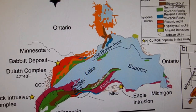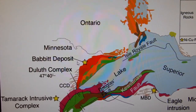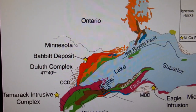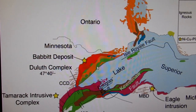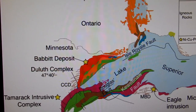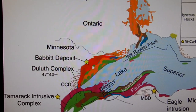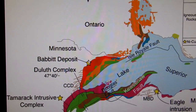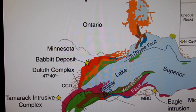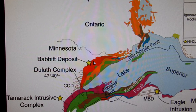So even though there's obviously nickel, copper, platinum group elements in this Babbitt deposit, yellow star, I just don't see there being a lot of political will to mine this area. Again, mining can have a very large impact on the environment, especially for groundwater. It can contaminate groundwater, which is an issue. So there's political will there for mining this area, even if it's a concentrated ore deposit. Not likely to fly. I wouldn't give it a huge chance.